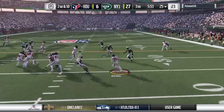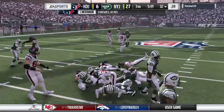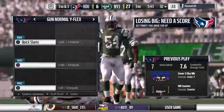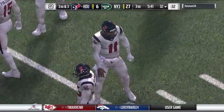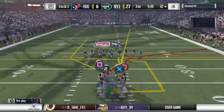Now a handoff looking right. And he'll push his way forward to about the 32. Second down, a little more productive than first. 7 yards on the gain. It gets him to 3rd and 3 now. That was a really nice run there to bring up 3rd and short. After the incompletion on first down, it's awfully nice to have a running back that you can hand it to and put you back in a good situation.